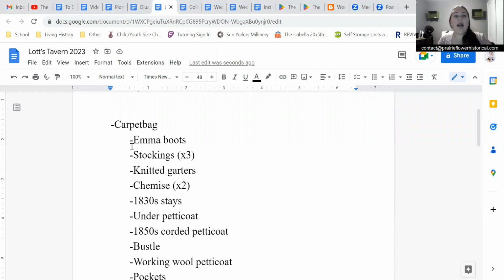But for this one, I wrote carpet bag, so I'm only going to be bringing one carpet bag. And I'm not entirely sure how it's going to work because apparently I gave my carpet bag to one of my friends because she was taking some stuff home for me, because I was in the Model A and couldn't fit it into the car. So I don't think all this is going to actually fit into this carpet bag, which means I need to redo this. But we'll figure that out later.